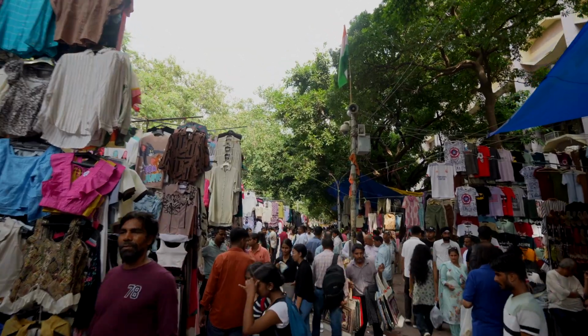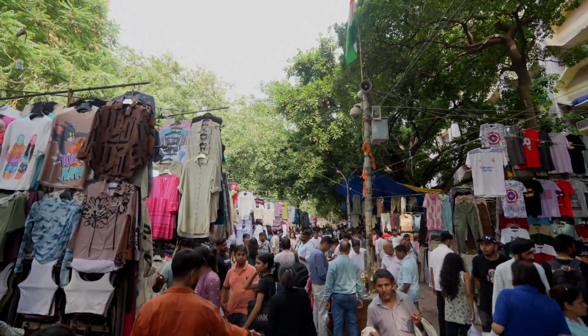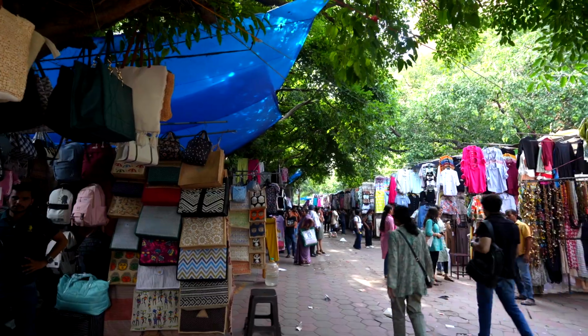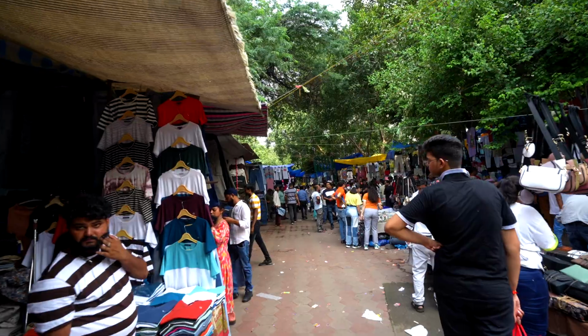Around the corner from Jantar Mantar is one of the biggest clothes and shopping markets here in Delhi. This is Jantar Market, a place where literally you are going to get hassled for everything in the world. I mean, you've got shoes, socks, pants. You can even buy full suits here. It's crazy how much stuff you can have. And the people here are pretty insistent on selling you things. They are very, very insistent on selling you things.